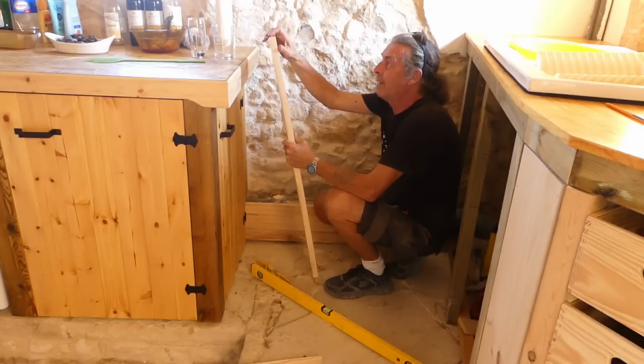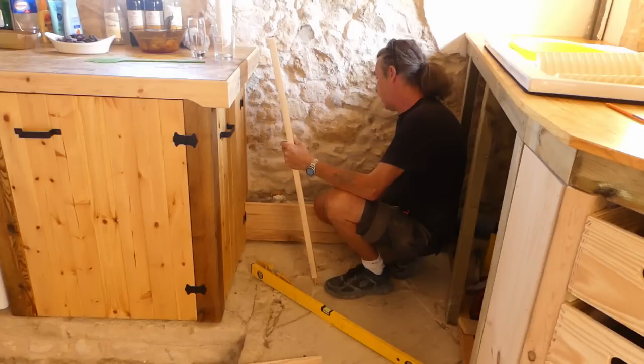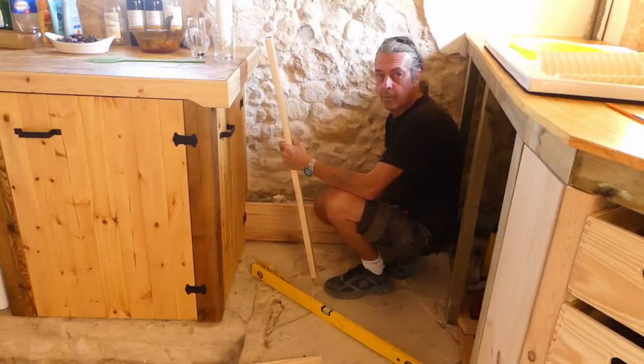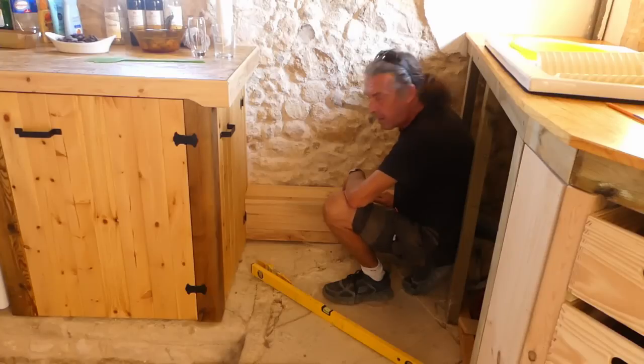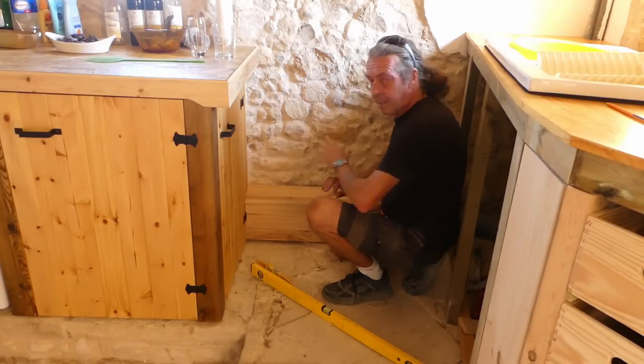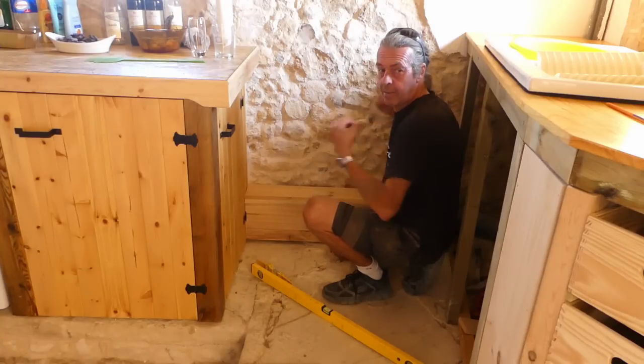Don't know whether to nail it or screw it. If I screw it, I've got easy access to it, but will I ever need to get behind there? Don't know, so we'll think about that. So there we go, this glue is just dropped in place. We'll let it all go off and then look at fixing it. Then we can carry on with this bit.